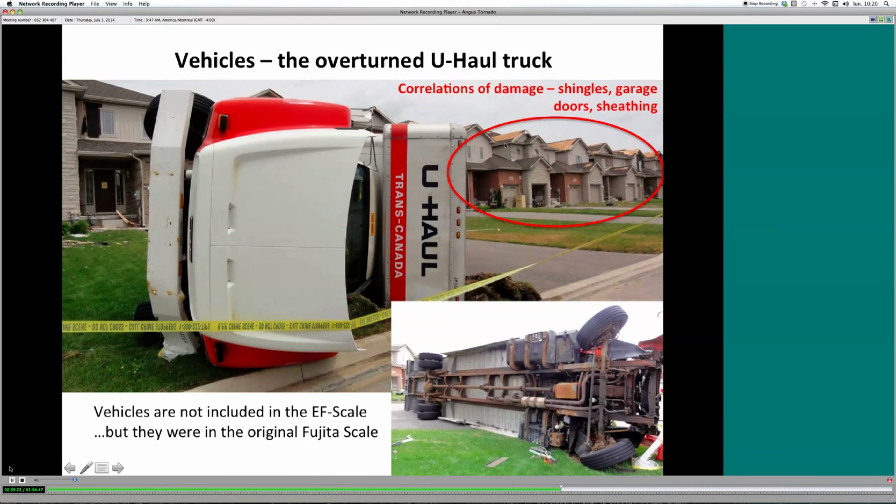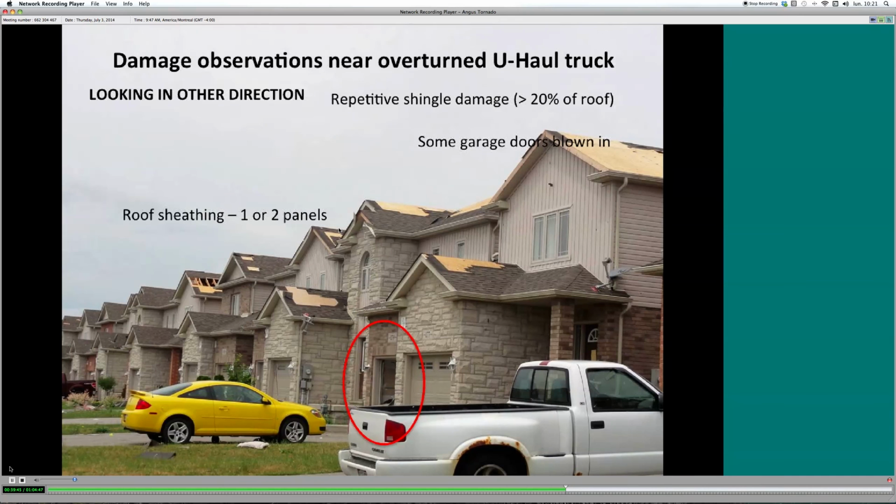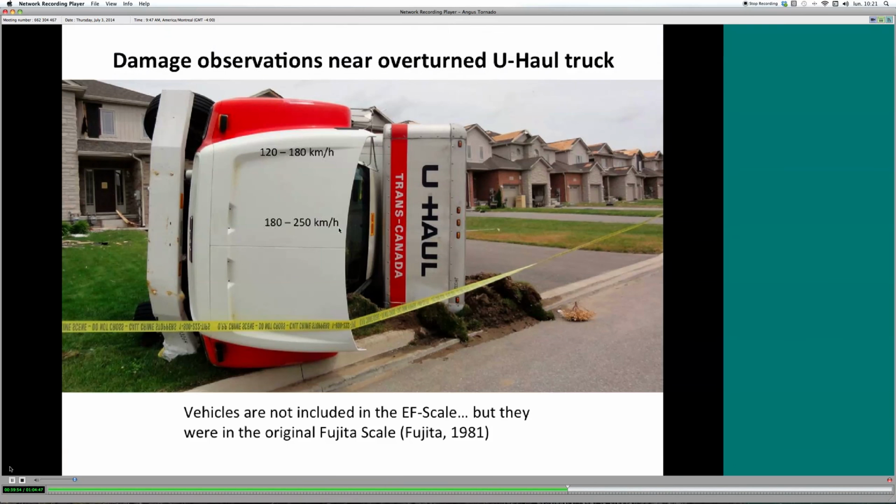So we have all these shingles that have failed. We see some garage doors that have failed. We have siding off, and we can correlate that with this vehicle rolling over. So we have these repetitive shingle failures with greater than 20% of the roof uncovered, and this is all in the region around that U-Haul. And we see a whole bunch of garage doors blown in. If we look in the other direction, we see the same kind of pattern: some sheathing off, a handful of garage doors blown in, and a lot of shingles off.